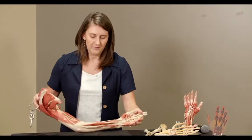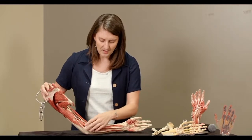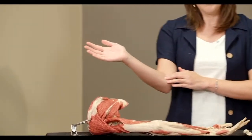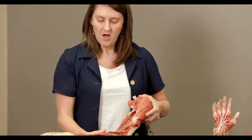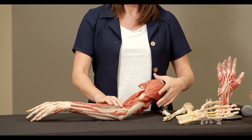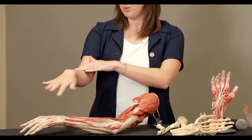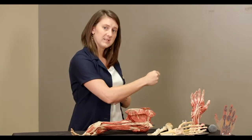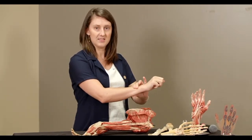Here I have a full arm specimen, and all the muscles here on the inside of the forearm flex the wrist. So they bring the wrist towards your elbow. And all the muscles here on the back side of the forearm extend the wrist. So they bring your wrist back up like you're waving hi. This is important to understand some of the injuries that occur with tennis elbow and golfer's elbow, right? Because you're either overusing the flexion or the extension of your wrist, which can cause fatigue in these muscles and tendonitis where they occur up in the elbow.